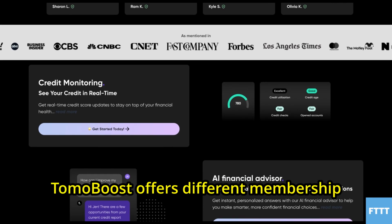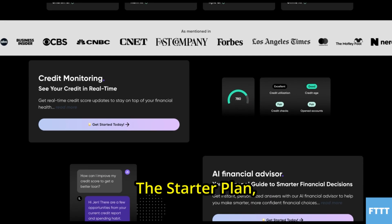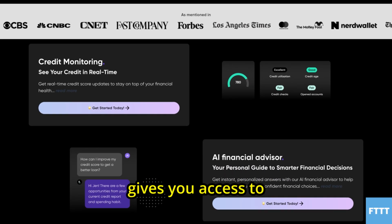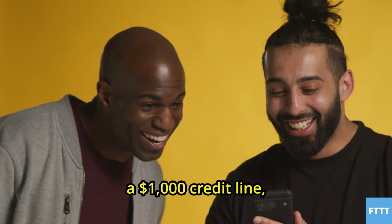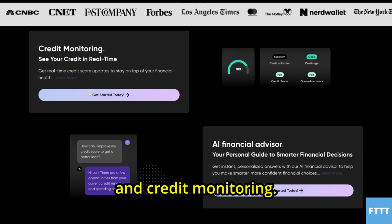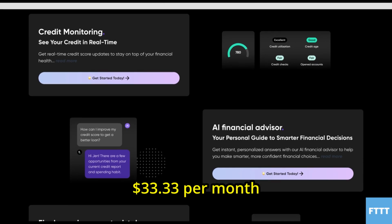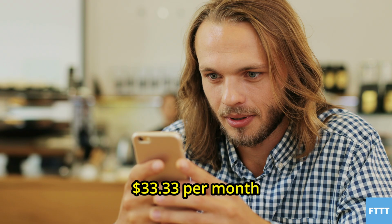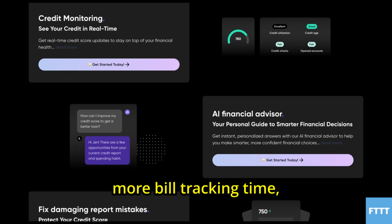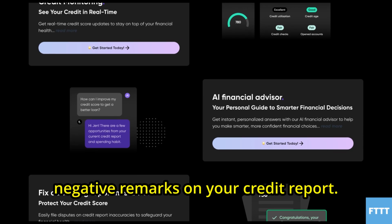Tomo Boost offers different membership tiers to suit different needs. The starter plan, priced at $8.33 per month, gives you access to a $1,000 credit line, bill tracking for 2 months, and credit monitoring. If you want to step it up, the premium plan at $33.33 per month offers a larger credit line of $10,000, more bill tracking time, and even the ability to dispute negative remarks on your credit report.